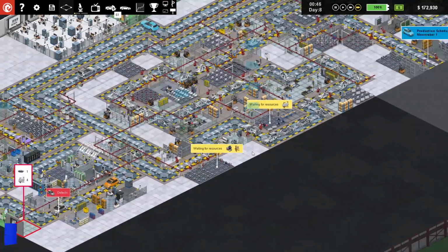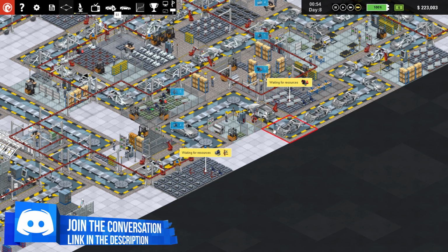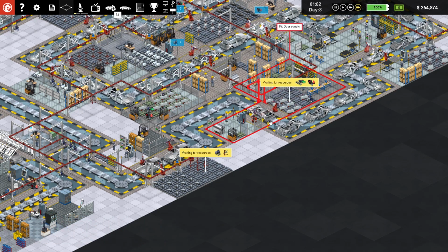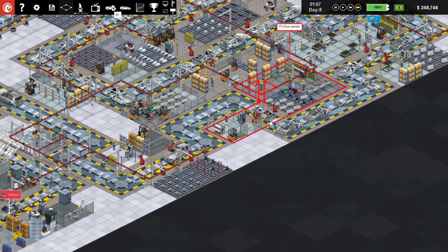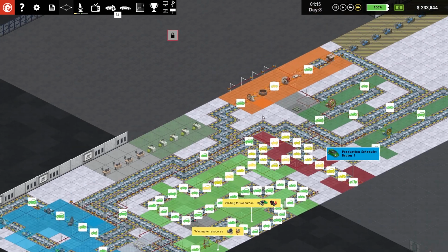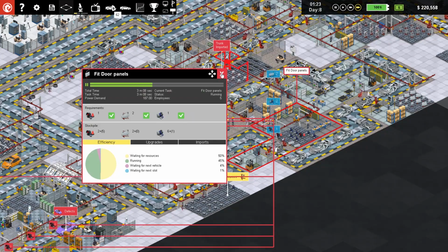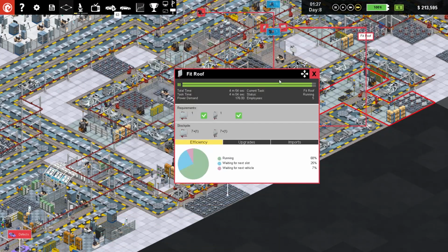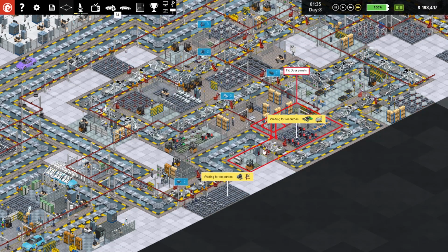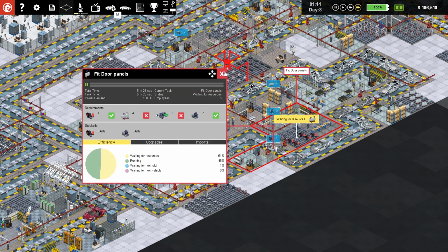All right. Yeah, I mean, I think even with the rate at which we're importing doors, we still need more door panels. Yeah, how are we going to fix that indeed? I really am not sure. Door panels are pretty much the thing that's holding up the entirety of this operation over here. I mean, this takes 5 minutes to complete, for example, whereas door panels only takes... Oh, no, door panels takes 5 minutes and 23 seconds.